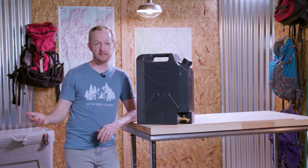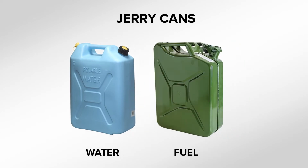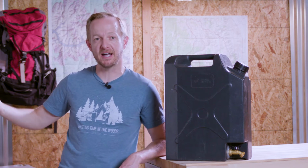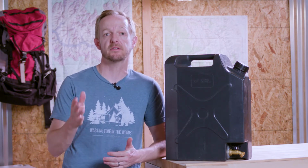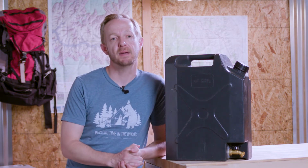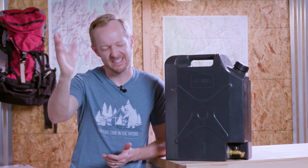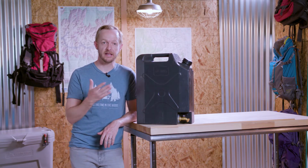They're standardized to 20 liters or just over 5 gallons, and they come in a variety of materials and colors these days. They make them in different materials to transport water or fuel, but don't try and put Coke in them. That would be a Jerry Garcia can. Painfully true jokes aside, they do come in a variety of materials for specific purposes. You want to make sure that the jerry can that you use for water is made specifically for it, because the plastics made for fuels are not safe for drinking water. Some can leach formaldehyde into the water, so don't be like Flint, Michigan, and, well, you know where I was going with that. You want to make sure that the can you get is specifically made for water, like this.